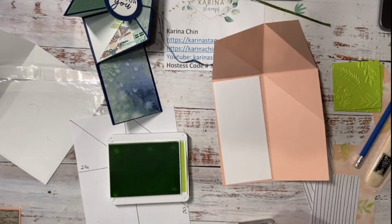I'll just stamp it on here. And then let me know which card you like better. Kathy, you love this bundle. Stella, you need this bundle.